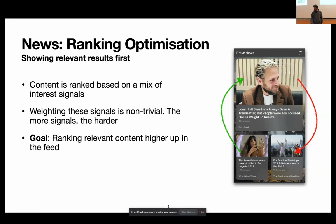Therefore, FL is a very fitting application where we can remotely fine-tune these parameters, either through federated learning or federated tuning, and we can come up with better heuristics, which then would ultimately make the feed experience more personalized and ultimately better, also leading to higher retention in the particular feature.